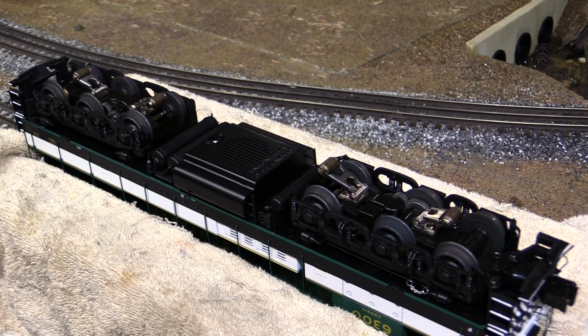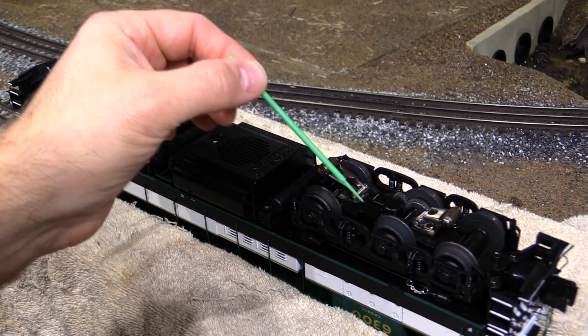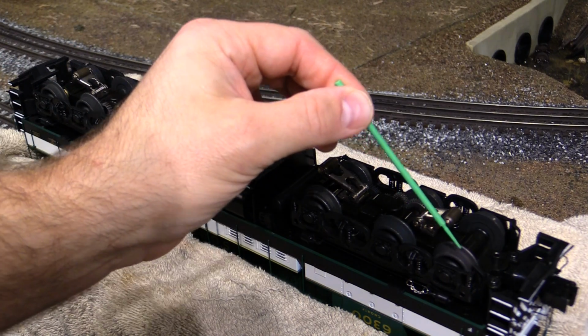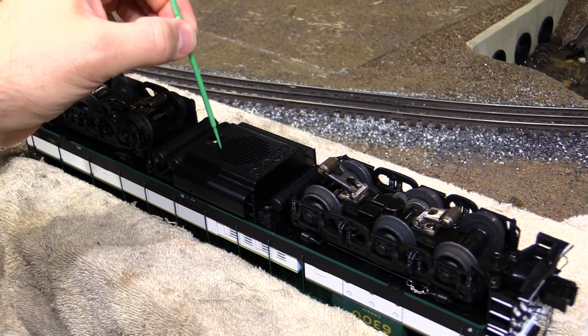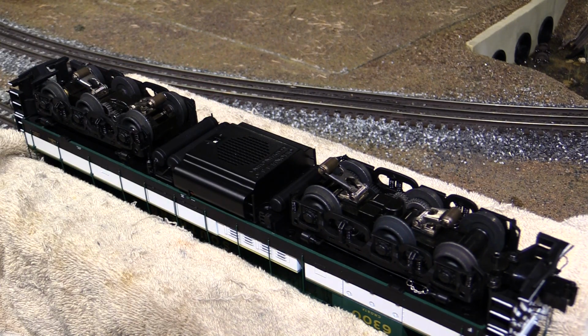Here's a look at the underside of the engine. As you can see, there are 4 pickup rollers, 2 per truck. Of the 3 axles on each truck, the inner 2 axles are driven and the outer axle is free rolling, as you can see. On the inner axle there are 2 traction tires for a total of 4. The speaker for the sound system is right here, and then right next to the speaker is the infrared sensor for the Lionel LCS sensor track.